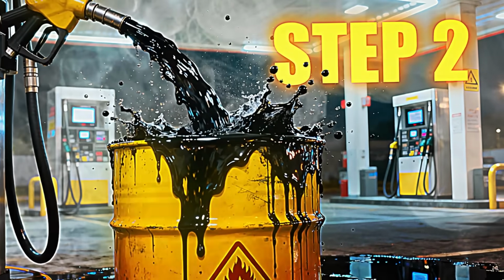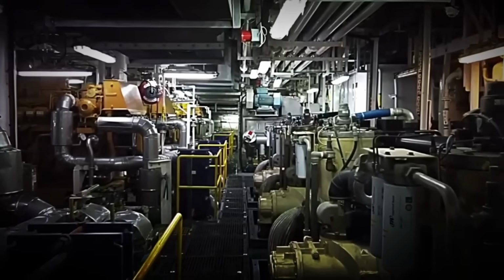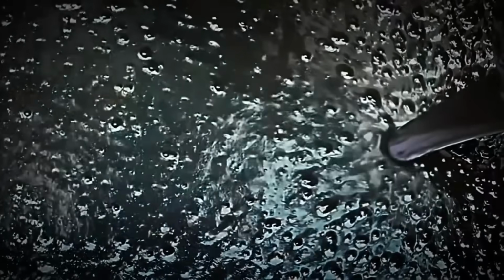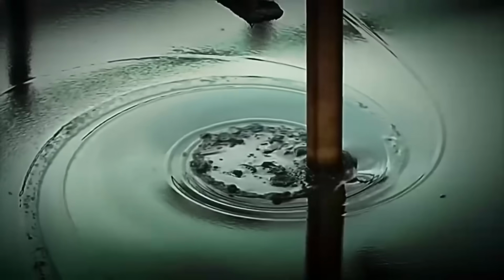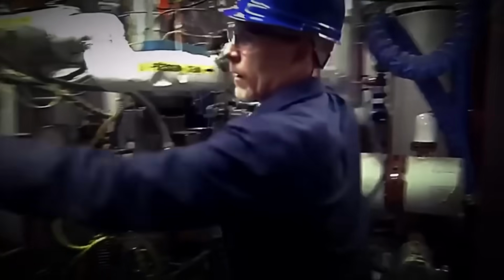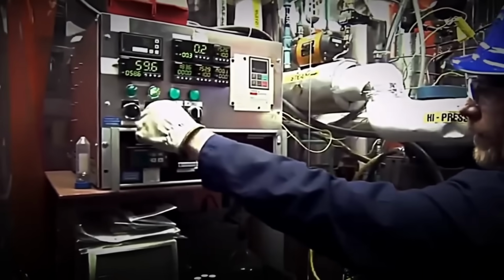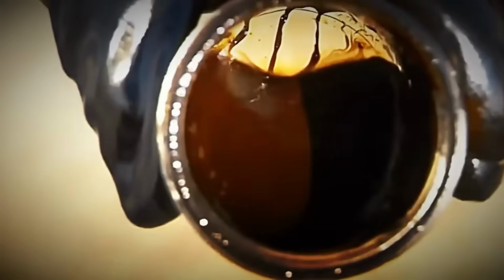Step number 2. Arrival at the refinery and distillation. With thousands of liters of crude oil arriving at the refinery, the first great process that will completely transform it begins. The crude oil that arrives from the wells is a dense, thick liquid and loaded with impurities. Just as it comes out of the earth, it is absolutely useless for anything. To convert it into gasoline, it must first pass through a process called fractional distillation.